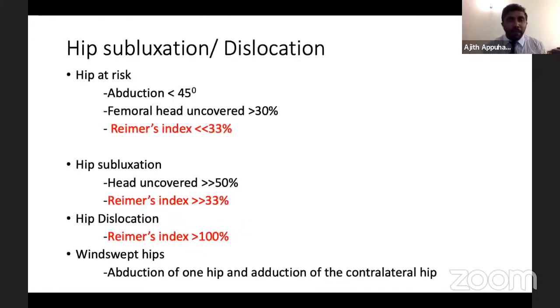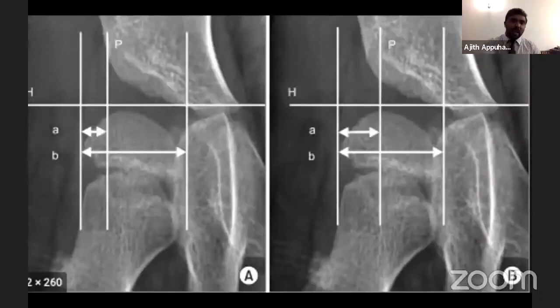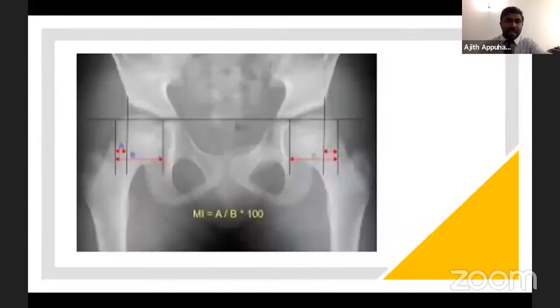Okay, then hip subluxation or dislocation, that's a very vital area you need to know. If you talk about hip subluxation, you need to know about the Reimers index. That's frequently questioned in the MCQ paper. Because if you can abduct less than 55 degrees, and looking at the AP view of the pelvic X-ray, the head is more than 30% uncovered. And for the Reimers index, when we draw this X-ray, this horizontal line we call Hilgenreiner's line, and the outer margin of the acetabulum is Perkins line. So if you draw this line, the complete diameter of the head and the amount of distance that is out of the Perkins line, the percentage between this A and B times 100, that is the Reimers index.